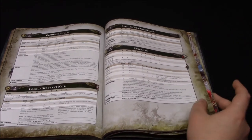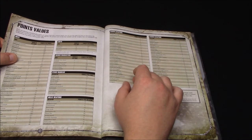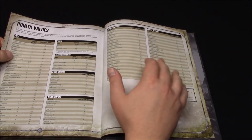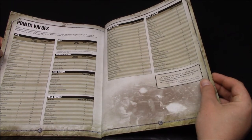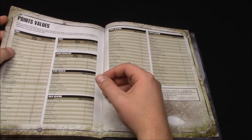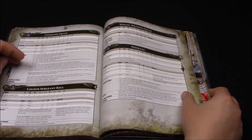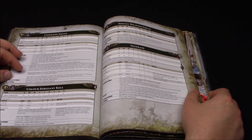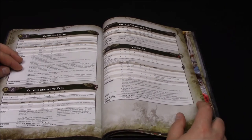Okay, regimental standard. Where are you? Just trying to find you. Oh, here we go. Regimental standard is 5 points. It's pretty cheap, actually. It's pretty good. Regimental standard: all friendly regiment units add 1 to their leadership whilst they are within 6 of any regiment, veteran, or regimental standard. Which is very, very good.